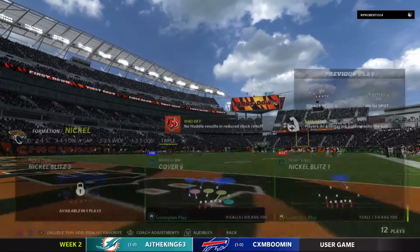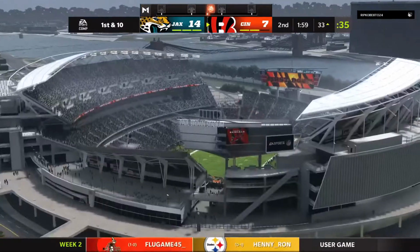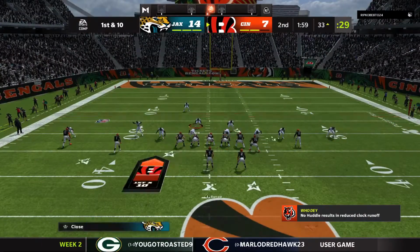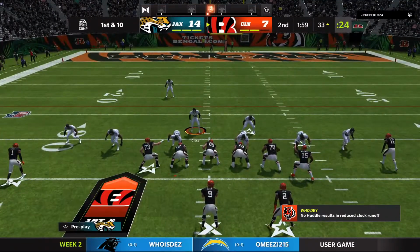Second quarter action with 1:59 remaining. A reminder, coming up at halftime, we'll head to Orlando. Standing by there, Jonathan Coachman. He'll have stats and scores from around the NFL in this second week of the regular season.